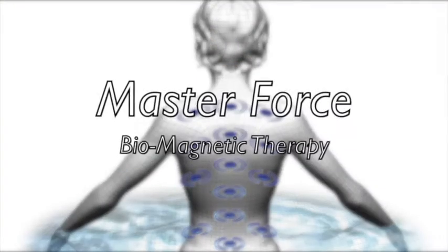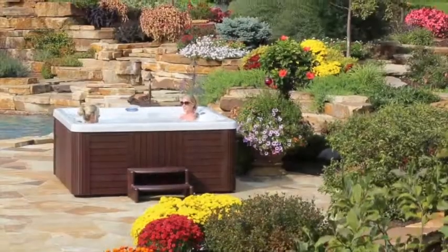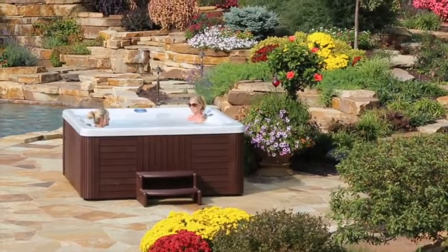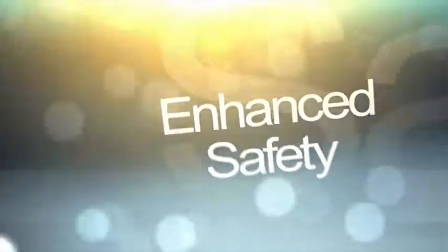The Master Force Biomagnetic Therapy. Used for centuries to help relieve pain, improve circulation, and reduce swelling, magnetic therapy is seeing its rebirth in modern medicine. But the only hot tub with it comes from Master Spas.